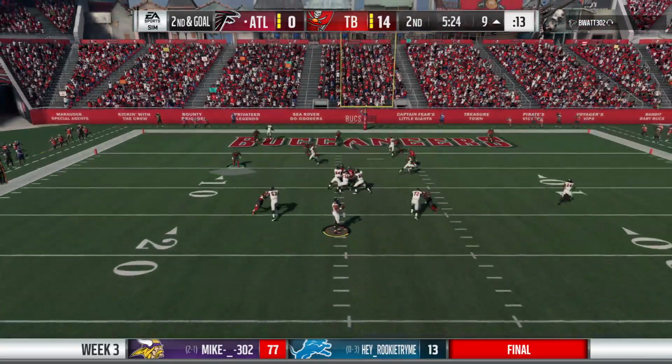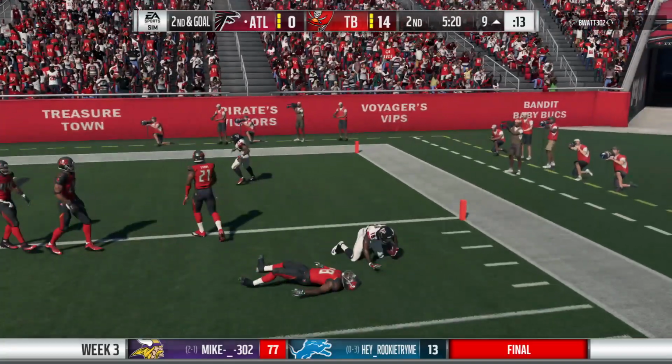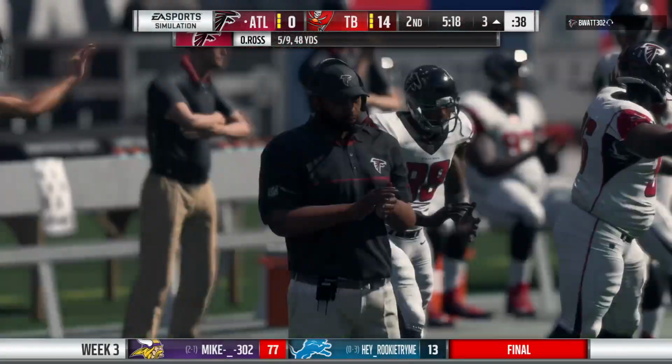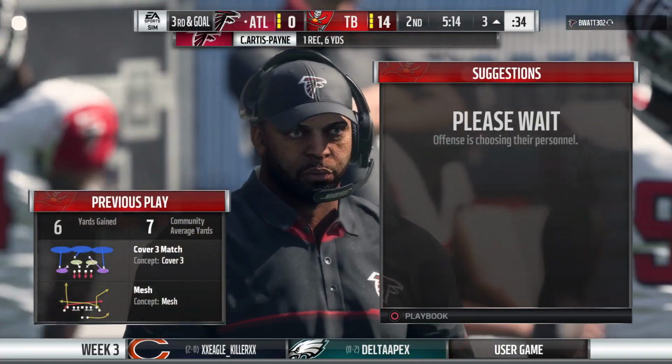Here's Ross to throw on 2nd down. That is caught at the 7-yard line. And he'll be brought down here at the 3-yard line. The catch good for 6 yards, but now it's 3rd and goal.